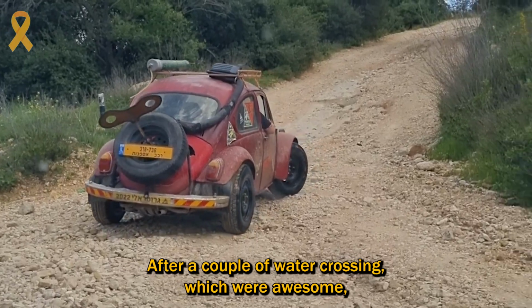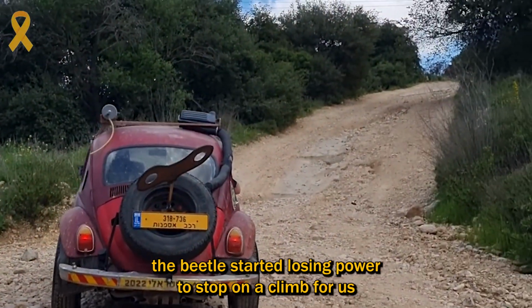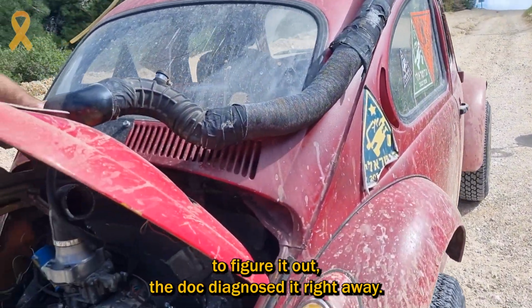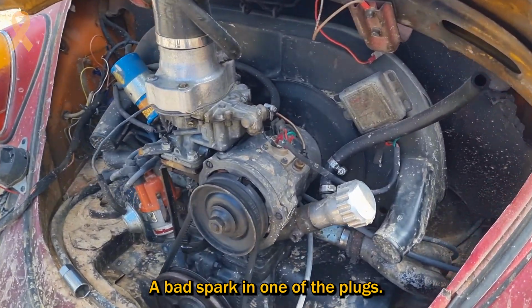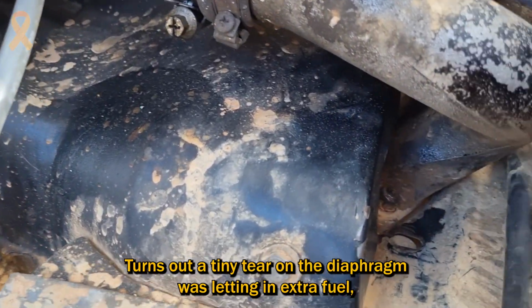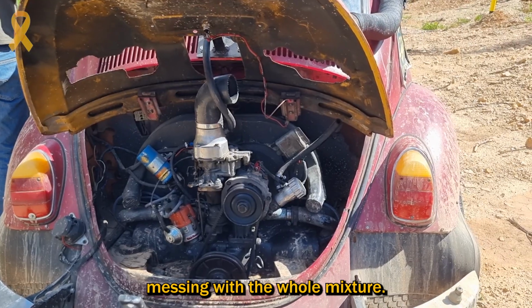After a couple of water crossings, which were awesome, the Beetle started losing power. She stopped on a climb for us to figure it out. The doc diagnosed it right away. A bad spark in one of the plugs. Turns out a tiny tear on the diaphragm was letting in extra fuel, messing with the whole mixture.